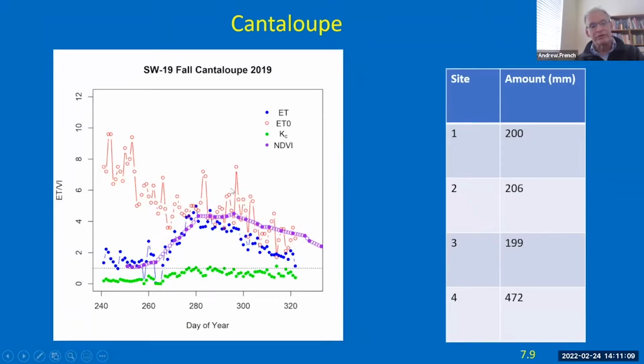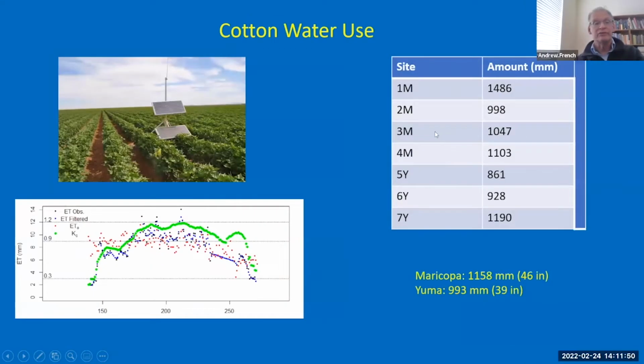Cantaloupe, similar story. We're able to map that with the vegetation index here shown in purple. In this case, it's a fall crop. So you're planting into shortening days. And that's why this red curve is showing the steep slope here. So every day gets a little shorter, a little bit less net radiation, a little bit less energy for evaporation. So the growth of the crop and the decrease in net radiation kind of offset each other, which results in this green curve, which is the crop coefficient, which stabilizes around 1 or just a little bit below 1. And here are the values for cantaloupe, quite variable in this case.